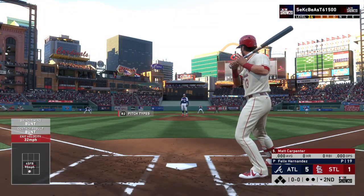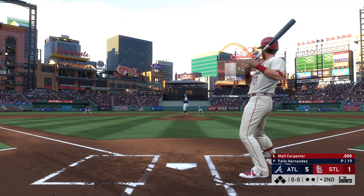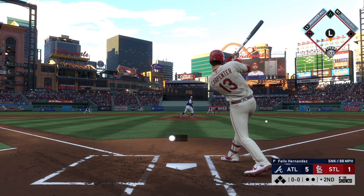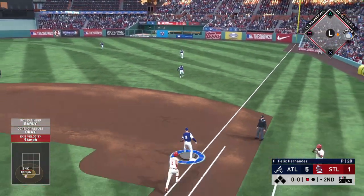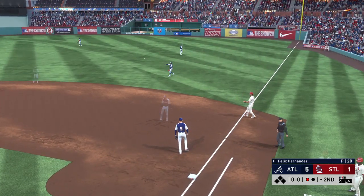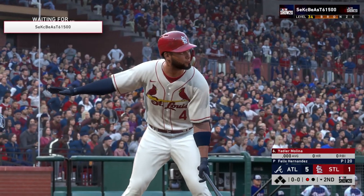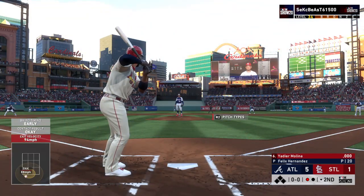Batting fifth, the third baseman, digging in now will be Matt Carpenter. As he rips it on the ground to second, Albies picks it up and throws on to first, so a good bounce back pitch there as he gets the ground ball for the first out. Batting sixth, here's the catcher, Yadier Molina. One run in and one gone so far this inning.